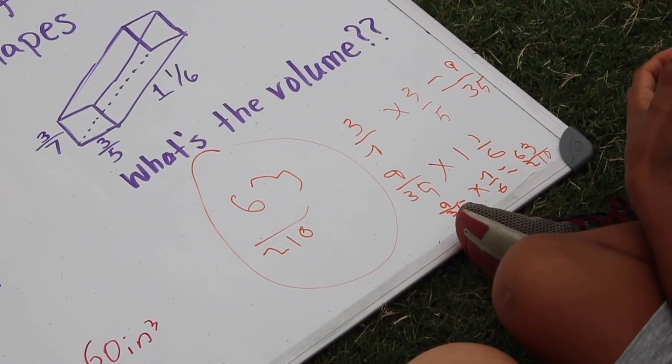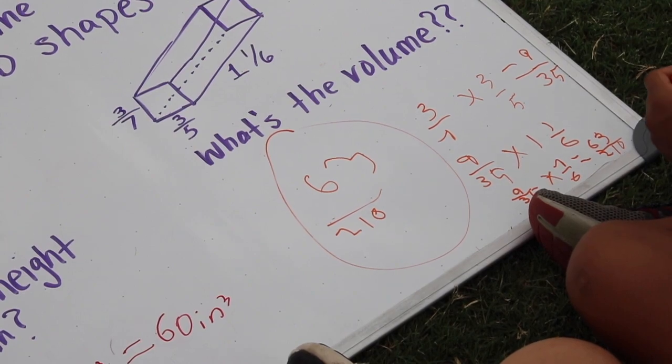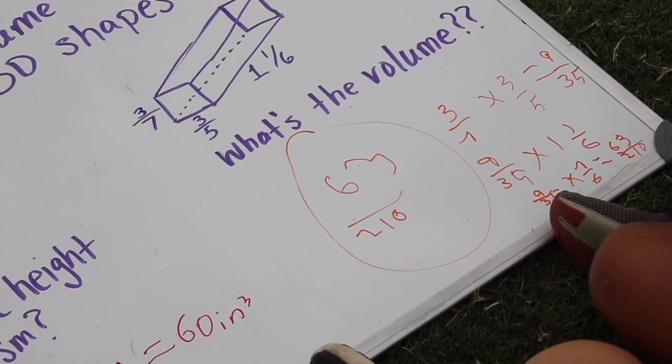Very good. Jonathan, 63 over 210. That is correct. Yay. That is correct.